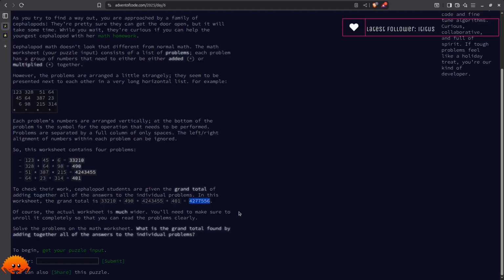Of course, the actual worksheet is much wider. You need to make sure to unroll it completely so that you can read the problems clearly. Solve the problem on the math worksheet. What is the grand total found by adding together all the answers of the individual problems? So, I think this task is quite doable, but probably I'll find a way to make it overcomplicated.